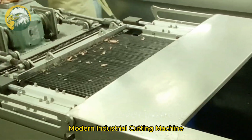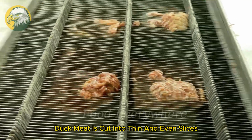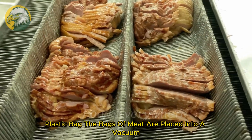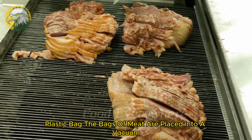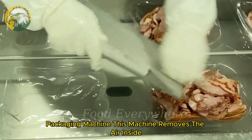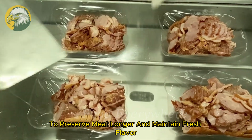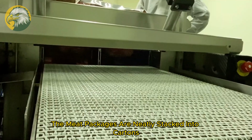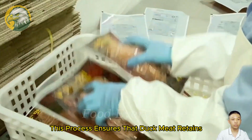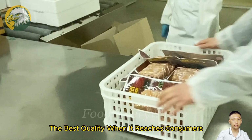Modern industrial cutting machine. Duck meat is cut into thin and even slices. The duck meat is then placed in a specialized plastic bag. The bags of meat are placed into a vacuum packaging machine. This machine removes the air inside, helping to preserve meat longer and maintain fresh flavor. The meat packages are neatly stacked into cartons. This process ensures that duck meat retains the best quality when it reaches consumers.